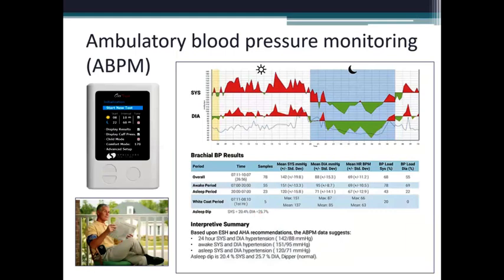So what is that? Well, in its simplest form, ambulatory blood pressure monitoring is the use of a device that a patient would wear for at least 24 hours, as long as 72 hours. And this device would take blood pressures in an automated fashion without any intervention from the patient themselves, usually between every 15 and 20 minutes during the day, and every 15 to 60 minutes overnight, depending on what the provider orders. And importantly, the patient is not shown feedback about what the blood pressures are.